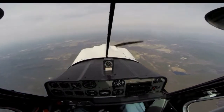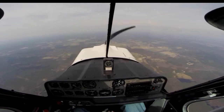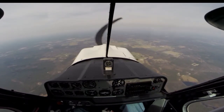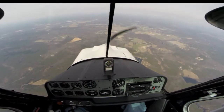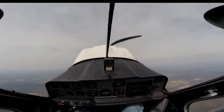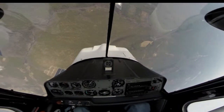Okay, 4,000 feet, 120. Field temperature and pressure. Turn to green. Half. Pitch for speed. That's 140. Your left hammerhead. Stop it. That's 40. A little later on there. Push forward. Stop it. Straighten it. Pull it. Yeah, there you go.